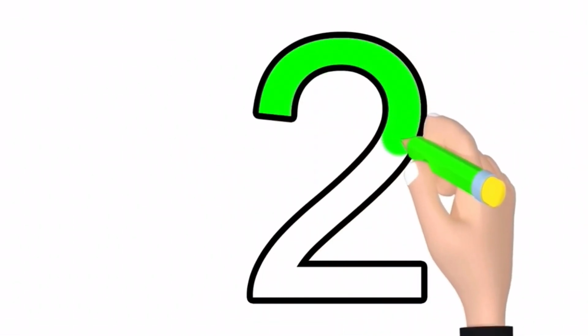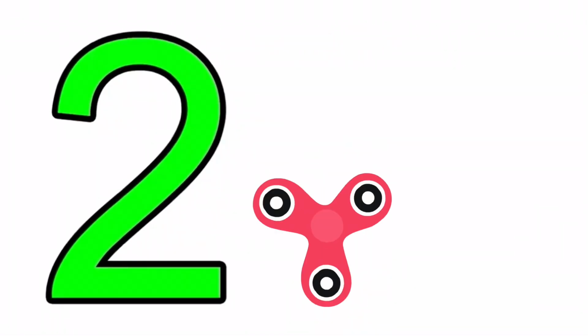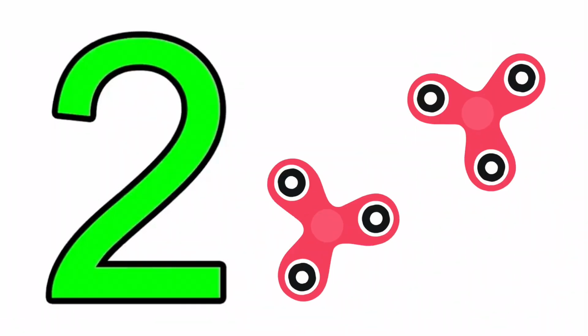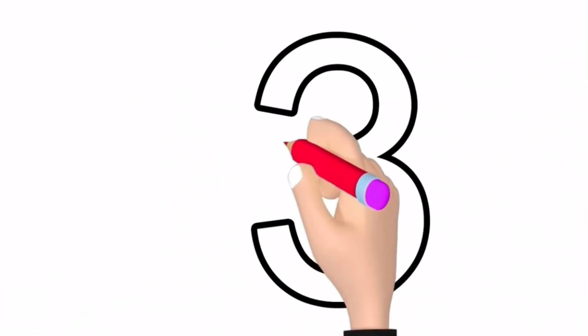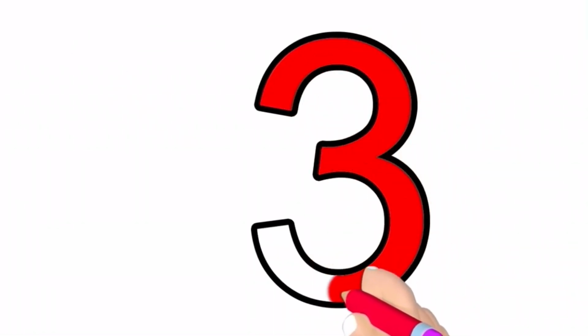1. 1 ice cream. 2. 1, 2. 2 fidget spinners. 3. 1, 2, 3. 3 butterflies.